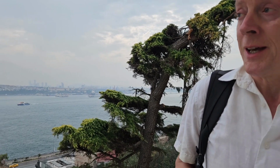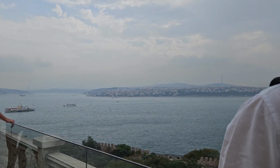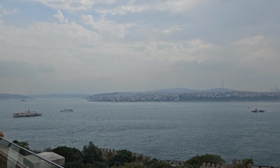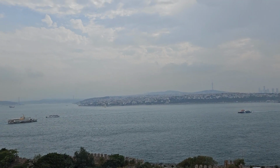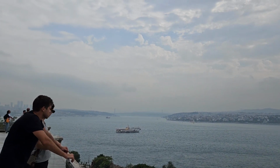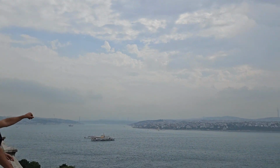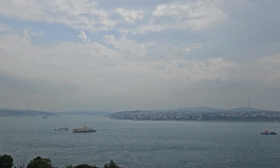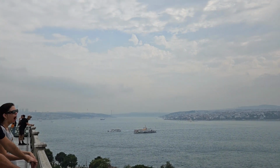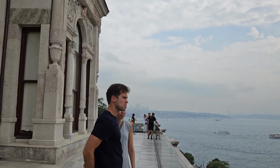We are still in Topkapi Palace, in the garden of Topkapi Palace, and we're looking over towards the Bosphorus. Let's go further around here. We're going to see the Bosphorus Bridge, spanning the Bosphorus between, well, basically between the European and the Asian side. It was begun in 1970 and finally completed in 1973. It coincides with the 50th anniversary of the founding of the Turkish Republic. It's 1,024 metres long. And it's the world's ninth longest suspension bridge.